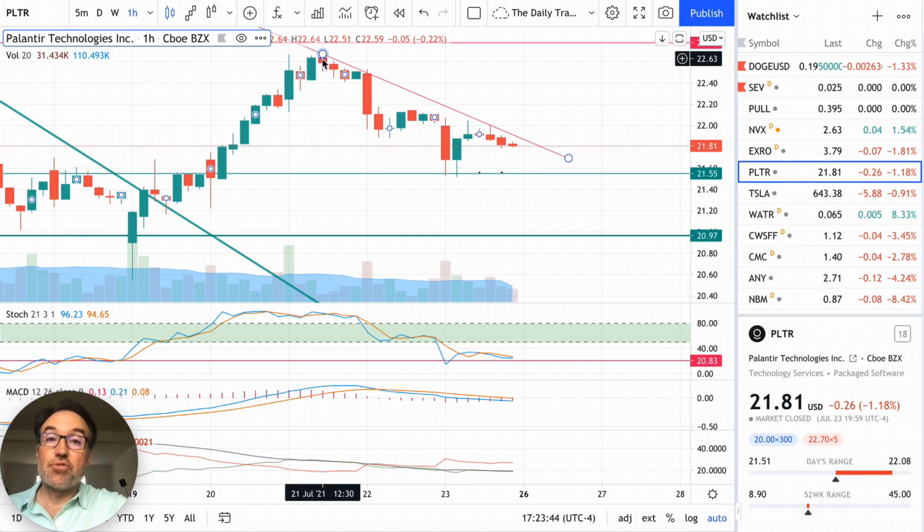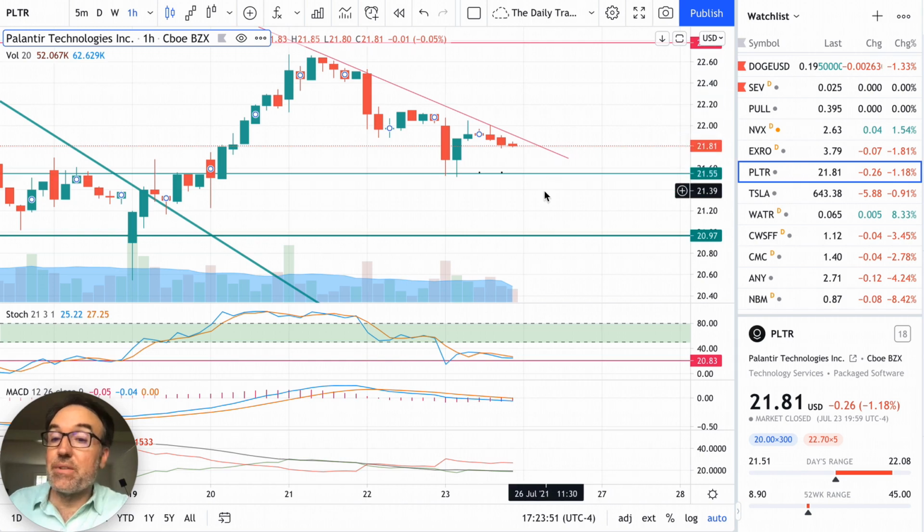This is a downtrend, and the stock is in what we call a descending triangle. There is still this support at 21.55. Is it going to hold or not? Who knows? Looking at the stochastic at 25, the MACD with one line negative and crossed over bearish, the chances are pretty low that we are going to hold the 21.55.